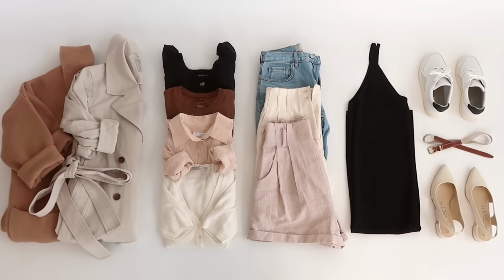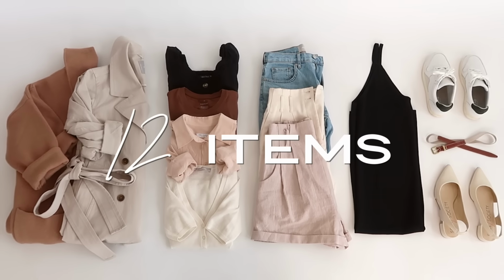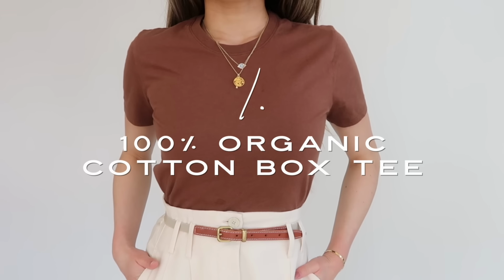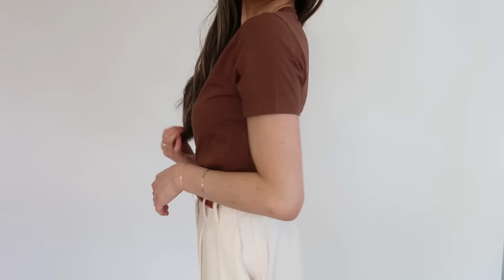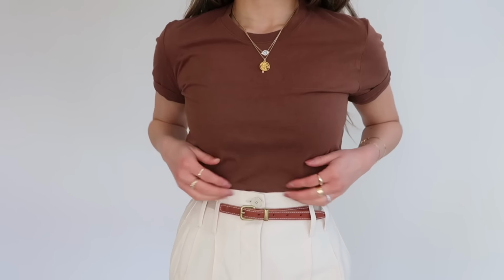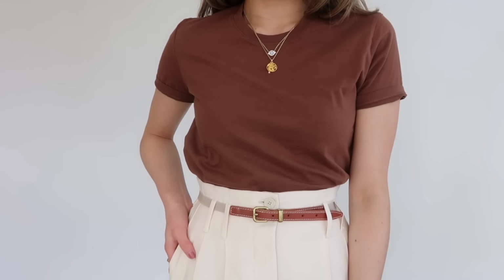So today's capsule stars 12 different items. Starting with our tops, I have 4 different ones. We have the Everlane 100% organic box tee. This is a medium weight, ultra soft t-shirt, perfect for every day, a very casual touch, and the cropped boxier fit makes it very relaxed.